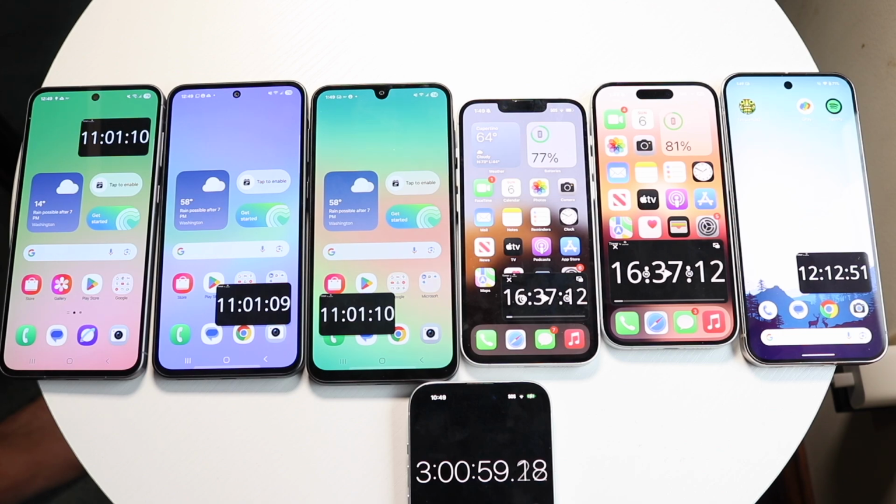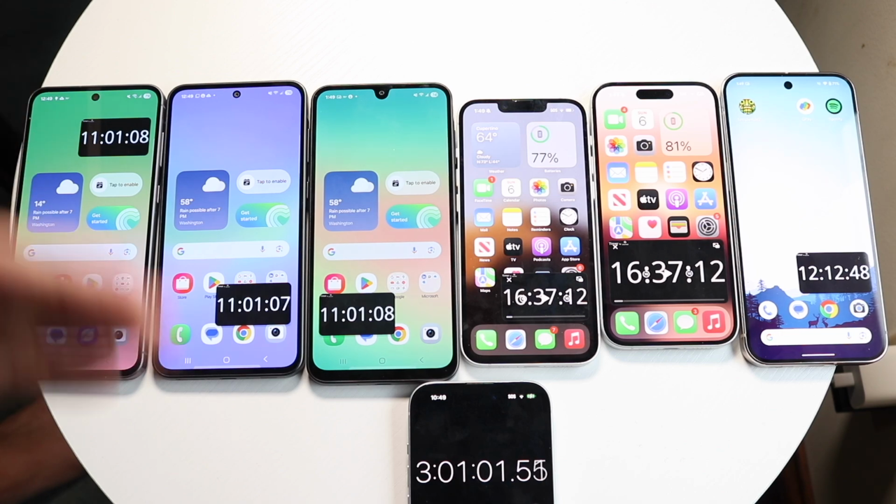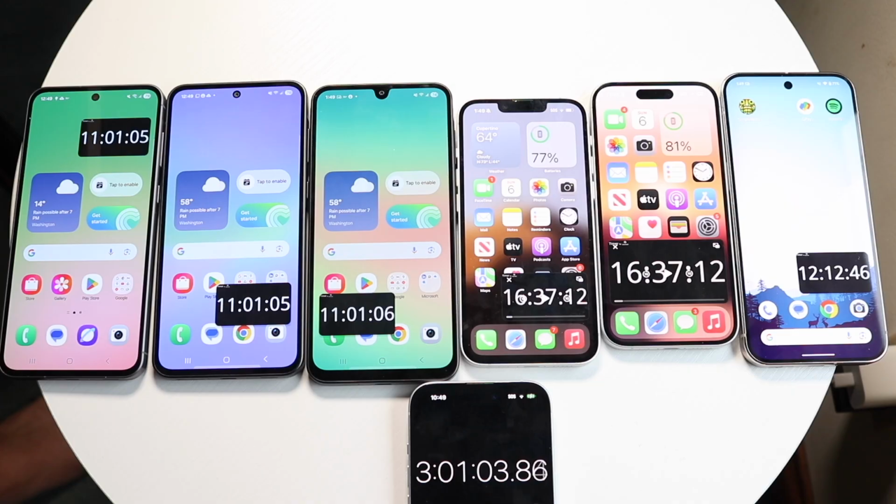I'm debating on turning on the flashlight in the background now, or maybe I'll wait. Maybe I'll wait an hour, and then I'll turn on the flashlight and we'll go from there.